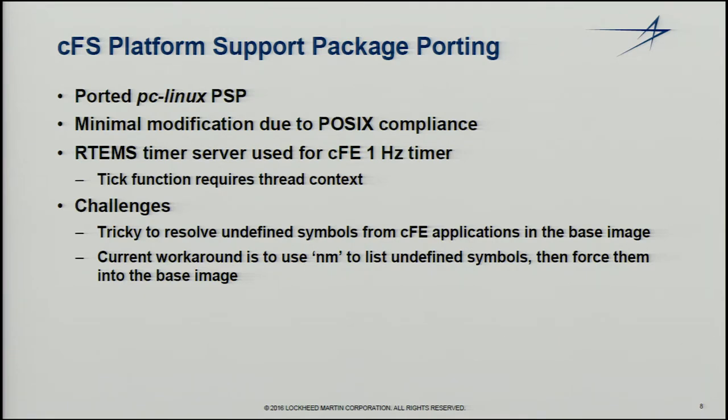Again, challenges associated with doing this porting for the platform support package is we had to resolve our undefined symbols, which was a little bit of a bear. The way we can do it is use NM to find all the undefined symbols and just force them in with a linker argument. However, we typically just load the applications and it'll tell us which ones are undefined, and then we go and force them in. So kind of brute force.